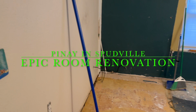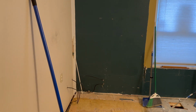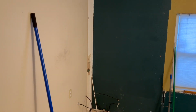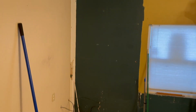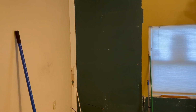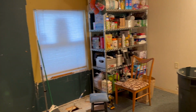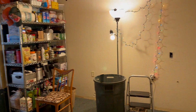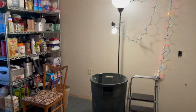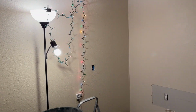All right, folks, it's right after Christmas and here we are doing some demo in this small room. It used to be a garage and the previous owner turned it into an office, but now we are gonna turn it into a bedroom. And this is how it looks before the remodeling here. It's nasty here.